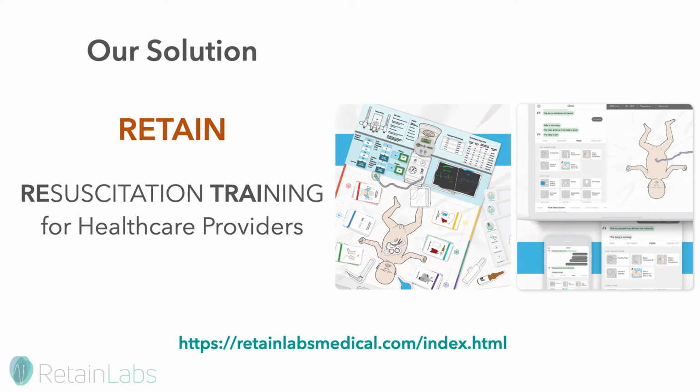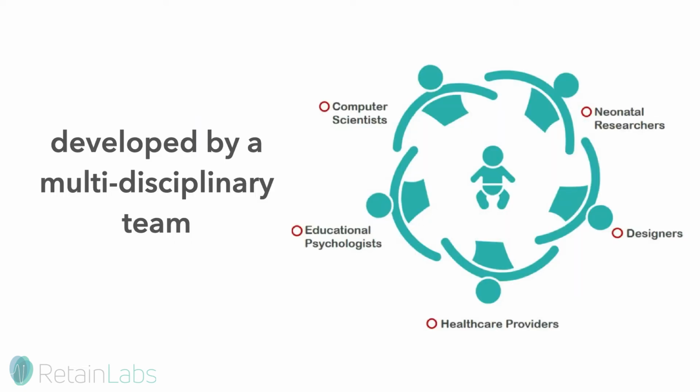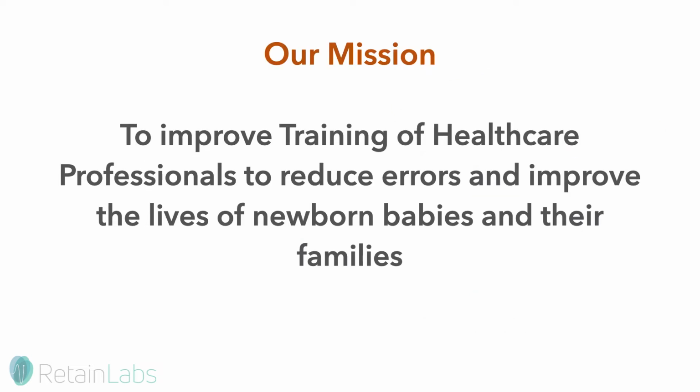What's our solution? Our solution is Retain, the resuscitation training for healthcare professionals, which was developed by multidisciplinary teams of neonatologists, designers, healthcare providers, computer scientists, and educational psychologists. The mission is to improve training of healthcare professionals to reduce errors and improve the lives of newborn babies and their families.